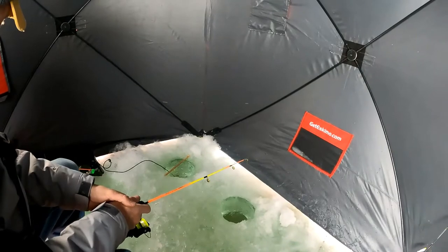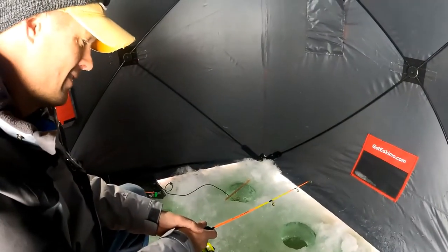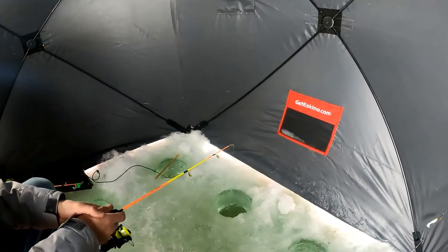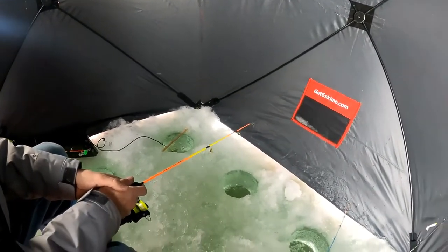I kind of want to catch a Laker on that rod now. I bet it would hold up. On the noodle? No, not on the noodle. Break the noodle. On the neon ice extreme.